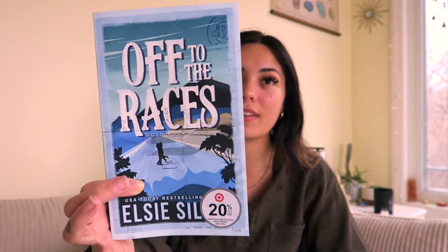I think I'm gonna escape back to Chestnut Springs. Whoa. Gold Rush Ranch? I haven't read the series yet. I legit want to say Chestnut Springs, but I need to escape back to an Elsie Silver book because there is no safer place than up in Canada on these small town country romance stories.